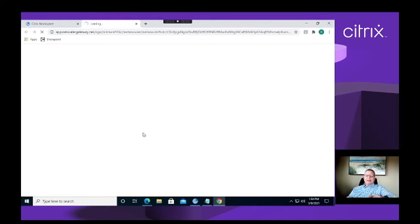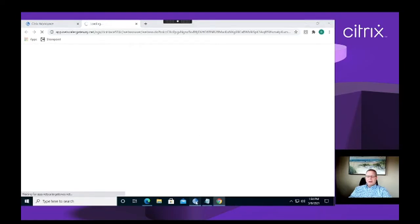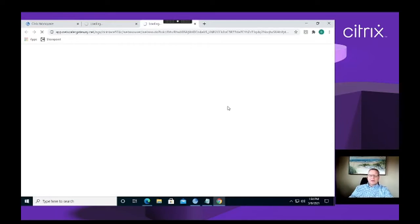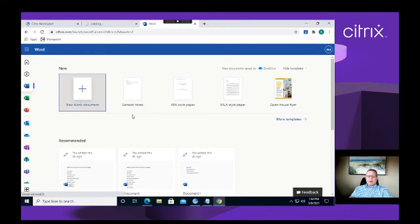And it looks like we're having a little bit of a problem possibly with Workday, but that's going to go ahead and spin. I'm going to try another one here while we're waiting. Let's just try Simple Word Online. So again, the SaaS app goes through, and there you go. You see it pass my credentials through. I'm going to say no because I'm security conscious. I don't want to be signed in all the time. And it brings up Word for me.